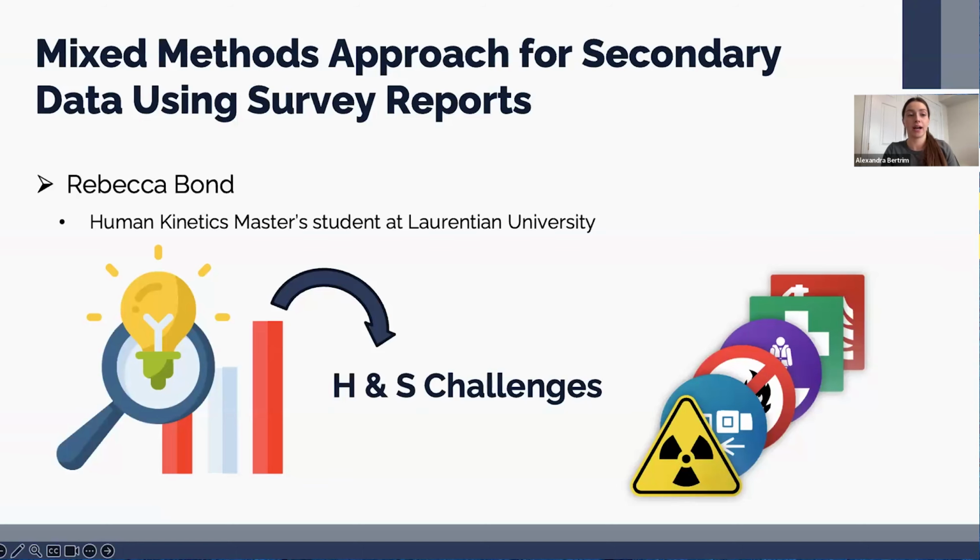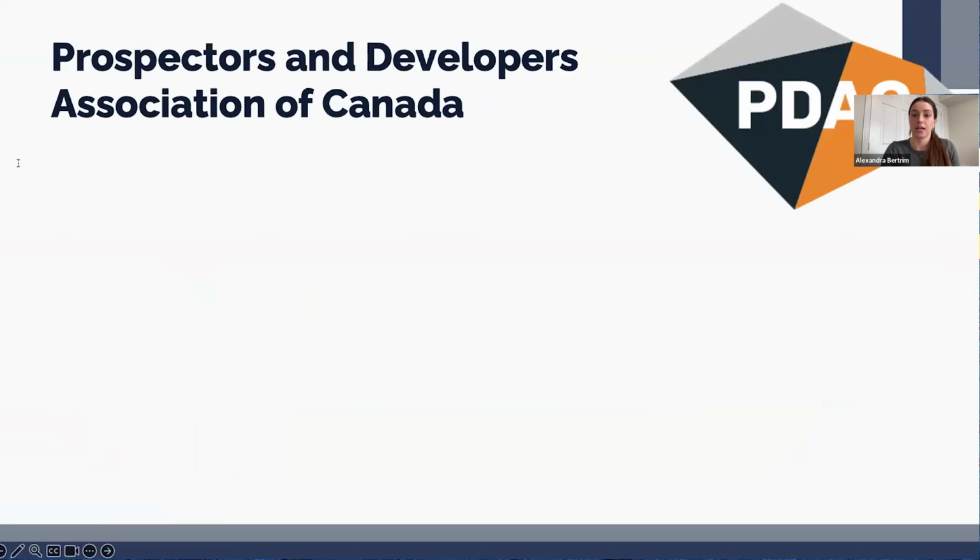And her research applied a mixed methods approach to analyze extensive incident survey reports from across the entire country. And the data used for her thesis was sourced from the Prospectors and Developers Association of Canada.